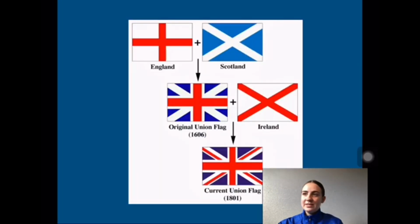So at first it was just England and Scotland in the United Kingdom, so their flag looked like the one in the middle. And then Ireland joined, and now the flag on the bottom is their current flag.